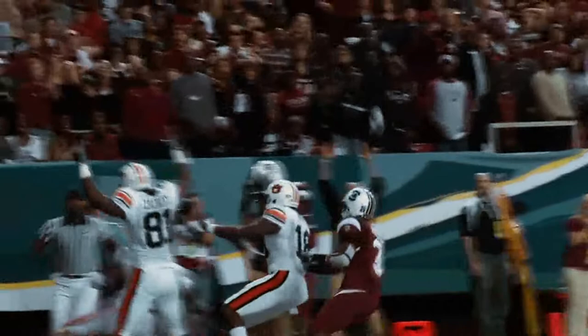That short pass gave them just enough yards to do this play. Let's go down to Tracy, who is with Steve.